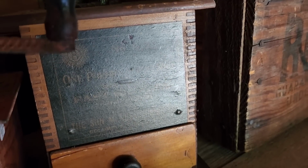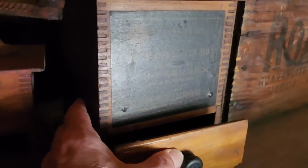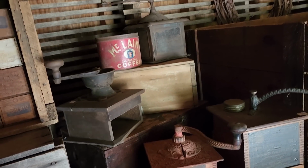There's a nice 1-pound coffee mill. Let's see, I could see it better, I think, this direction. Nice little coffee mill there. Really cute. And just like how she is, they are all gathered together.